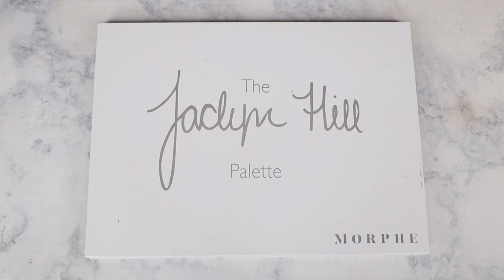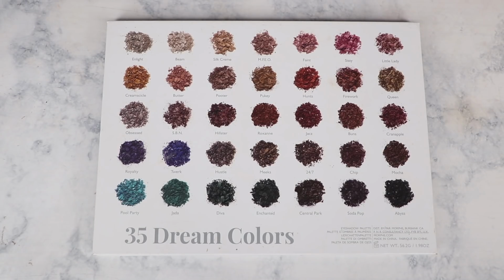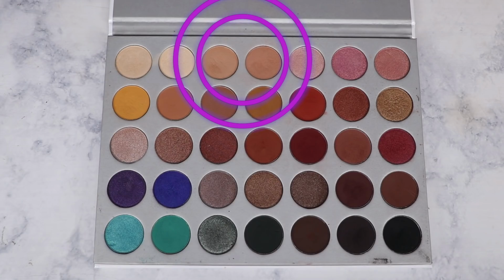So today we're going to be using the Jaclyn Hill palette, the original Jaclyn Hill palette, not the Vault that just came out with Morphe. We're going to start off with a blending brush, and I'm just using a regular blending brush by Wet n Wild. This is from their original collection. It's an older brush, I've had it a few years, and you can still find them in the drugstore. They're about $1.